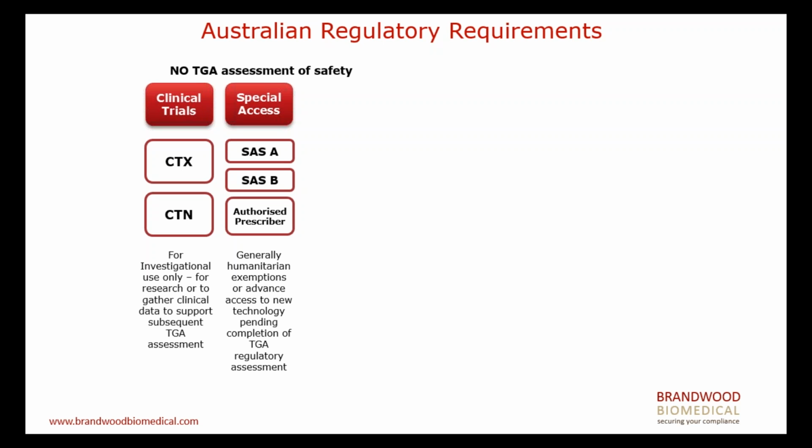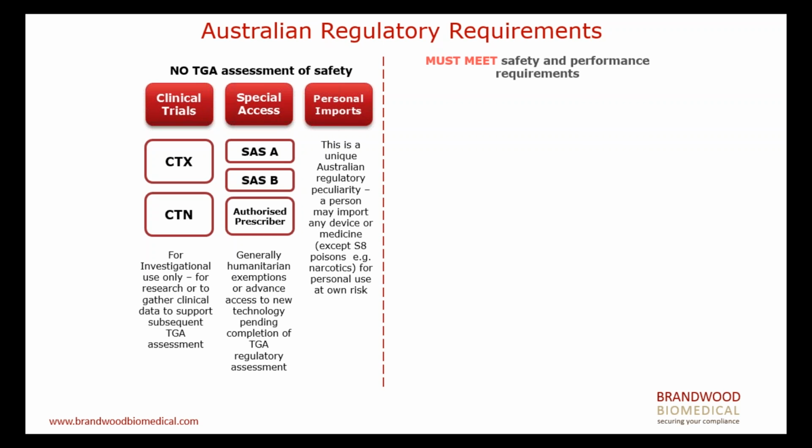And the other one is the authorized prescriber. Essentially, the authorized prescriber is a medical practitioner. TGA can authorize a device to be used for a particular patient. And that practitioner essentially becomes responsible for reporting to TGA on the number of patients treated and so on and so forth. And that's really the second category. And the third category is about personal import. So it is a unique, I guess, provision, but any person can import device or medicine, except if it's a poison, for their own personal use at their own risk. So those three categories, they don't require assessment of safety by TGA.